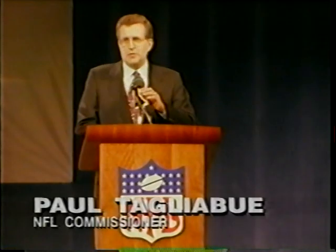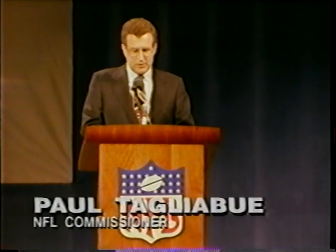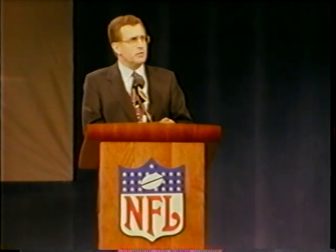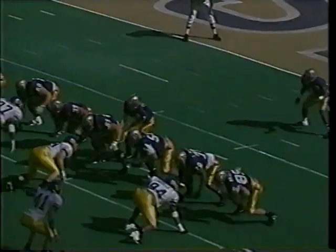With the 18th selection in the first round, the Los Angeles Raiders select running back from the University of Washington, Napoleon Kaufman. The first first-round running back they've taken since Marcus Allen. Napoleon Kaufman is a really interesting back for them because he can almost be any kind of back.